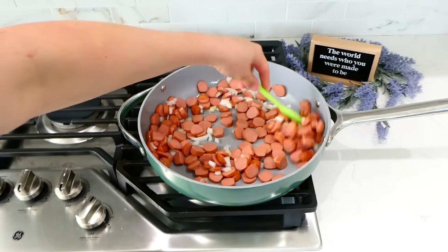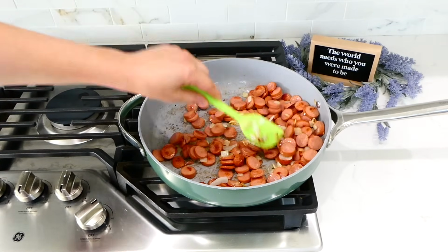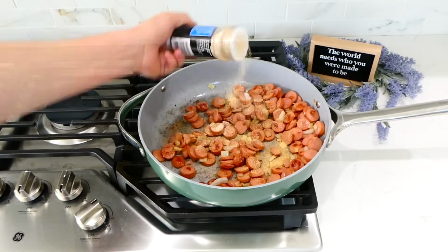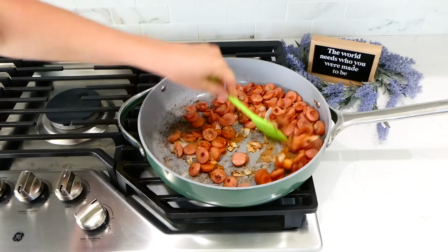You want to get a nice golden color on the outside of the hot dogs. That's going to add a lot of added flavor. But now that the hot dogs are kind of like a golden color, you're going to want to add in your seasonings. So toss in a little bit of salt, pepper, onion powder, garlic powder, and paprika. Then give this a really good stir.